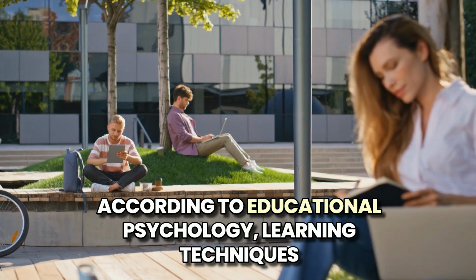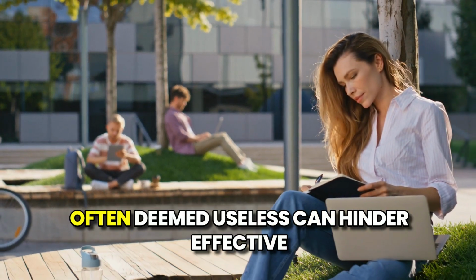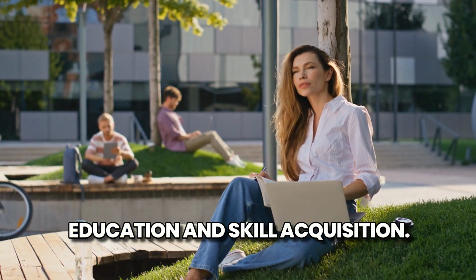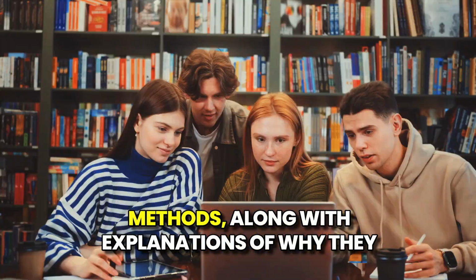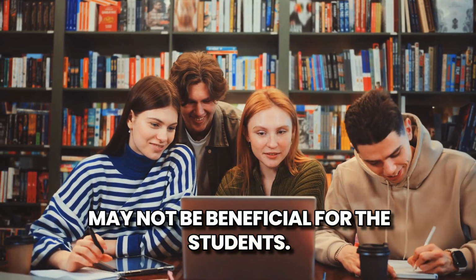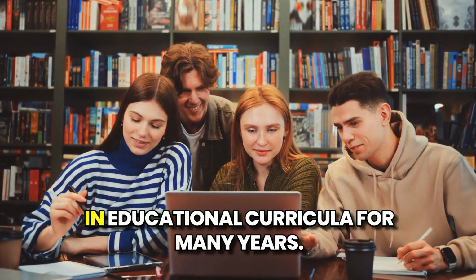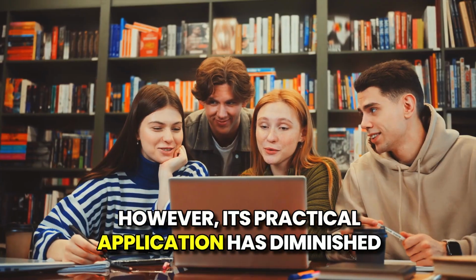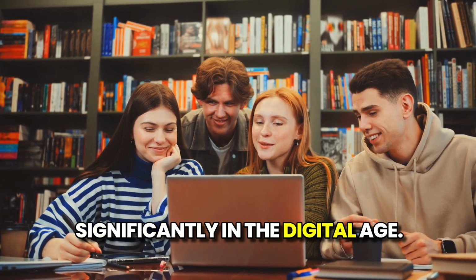According to educational psychology, learning techniques often deemed useless can hinder effective education and skill acquisition. Here are some common examples of these methods, along with explanations of why they may not be beneficial for students. Cursive writing has been a staple in educational curricula for many years. However, its practical application has diminished significantly in the digital age.